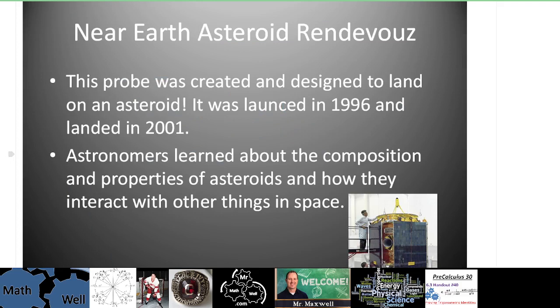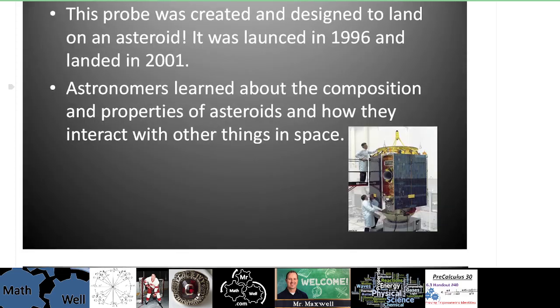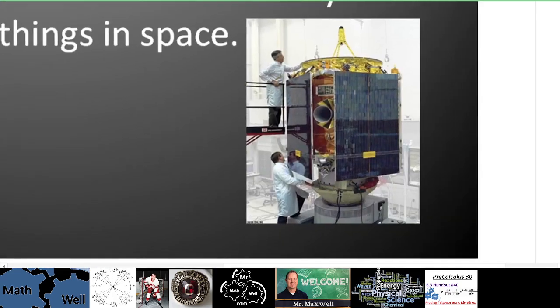The Near Earth Asteroid Rendezvous. Okay, NEAR, near. This probe was created and designed to land on an asteroid. It was launched in 96 and landed in 2001. Astronomers learned about the composition and properties of asteroids and how they interact with other things in space. So there are probes that land on Mars, that land on the moon, that land on asteroids even. And this is a small picture, I guess, of that. It's the one I found.